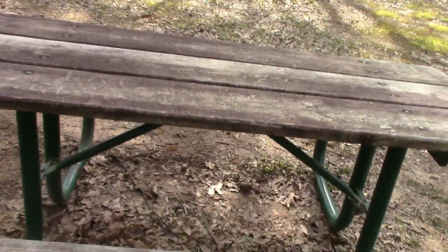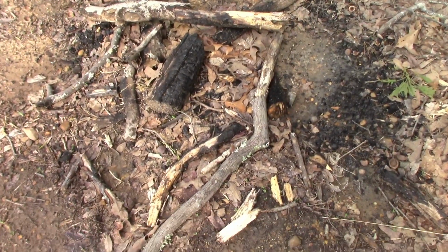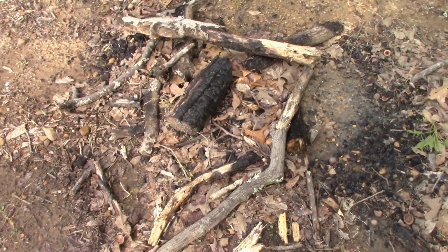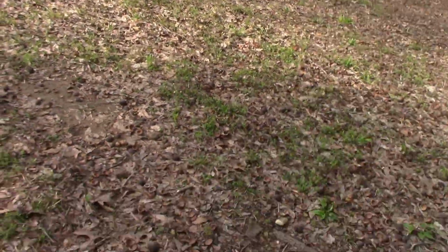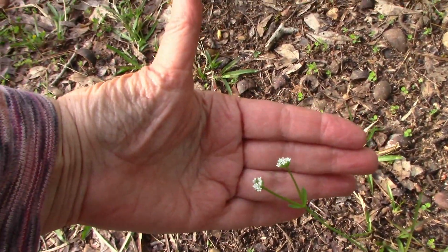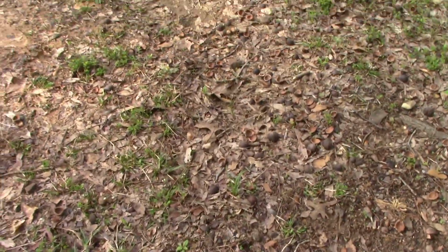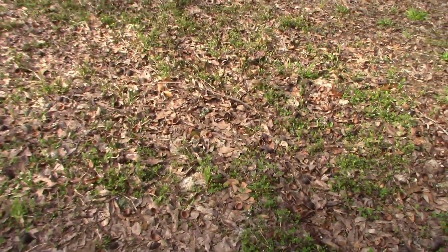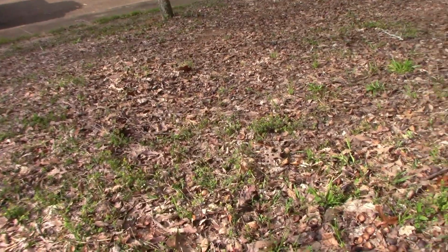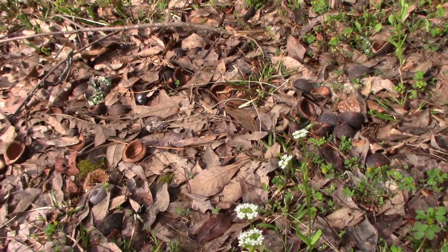So this picnic table here, turn around right here on the ground, and somebody had a little campfire with a picnic. Now this wildflower right here, you can see that. That's a valerian. This is not the same valerian. Well, it may be a medicinal herb, but it's a different variety. It's a different species. Right in there.